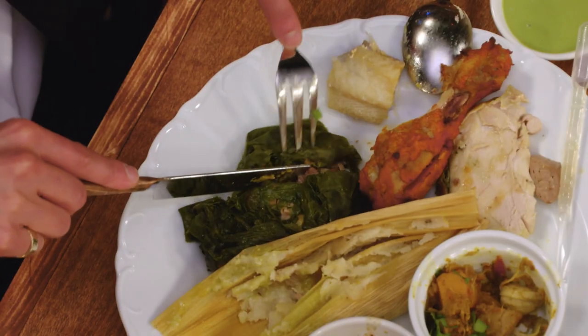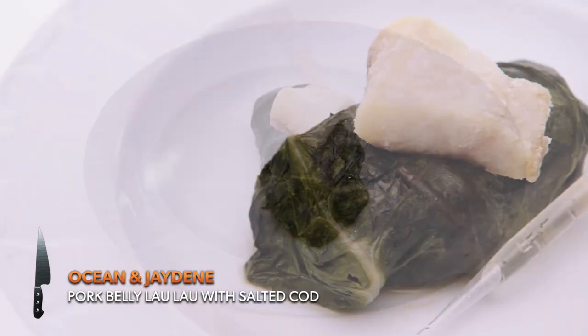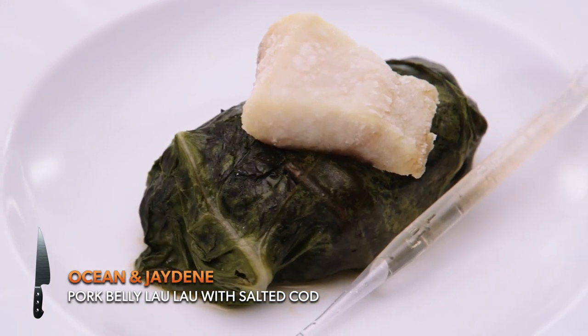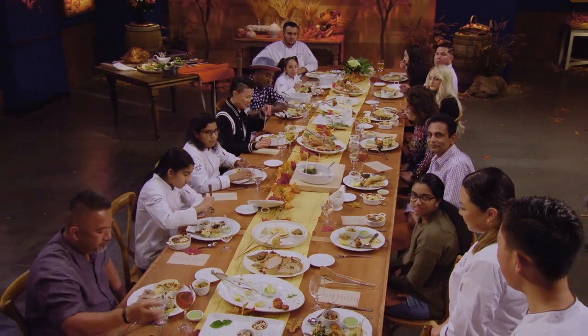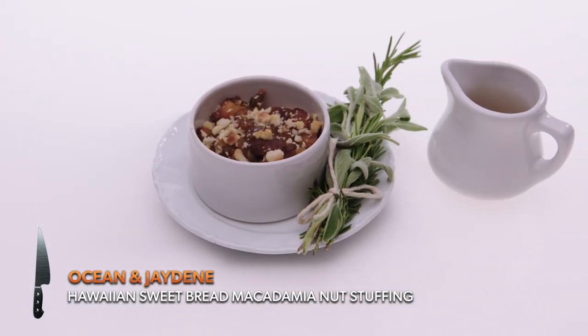Thank you. Ocean and JD. We wanted to take you back home to our roots. So what we did for our first dish is a lau lau, which is a pork belly wrapped in a leaf. On top of that, we got our cured cod. And then in the little eyedroppers, a chili pepper water, which is our style of a hot sauce. For our second dish, we did a sweet bread and macadamia nut stuffing. With it is a turkey giblet gravy.